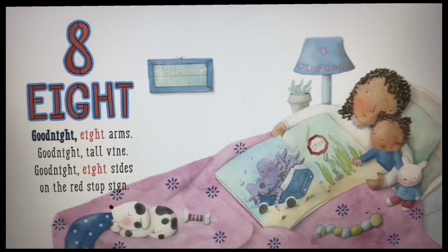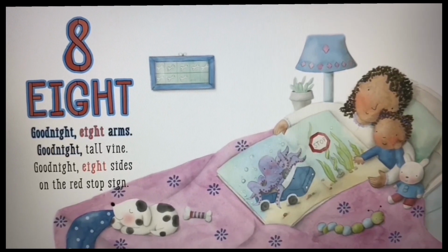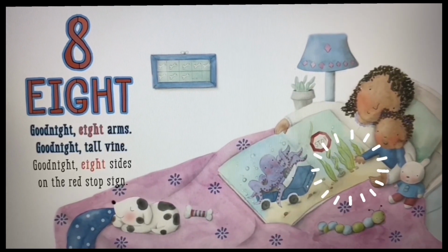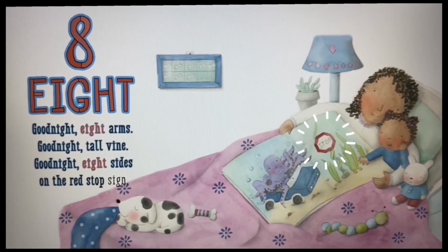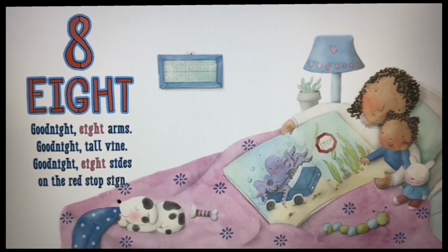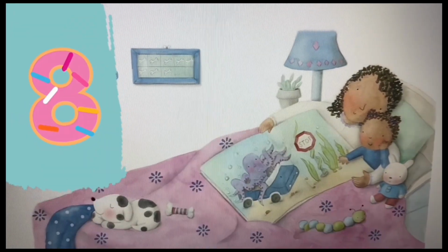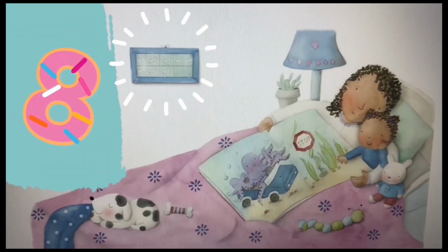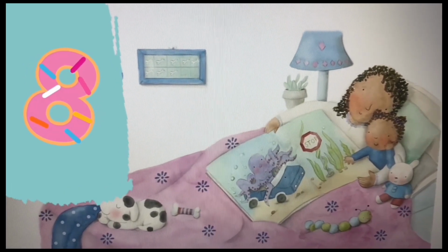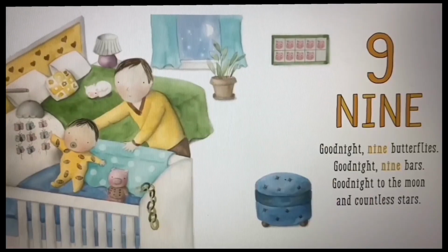8. Good night, 8 arms. Good night, tall vine. Good night, 8 sides on the red stop sign. 8 diamonds on the lamp. 8 doggy bones on the picture frame.